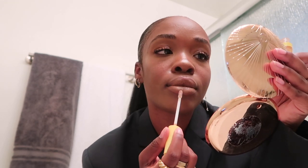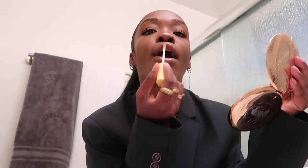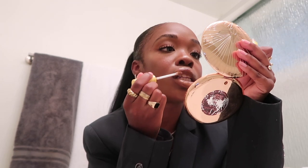You gotta kind of wait for it to dry before you go in. Otherwise, you're gonna move all of the product. So I'll do that. And then I won't rub, I'll just pat. I love a really glossy lip. It's my favorite.